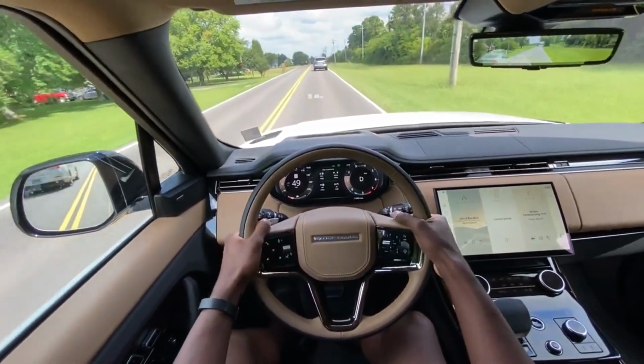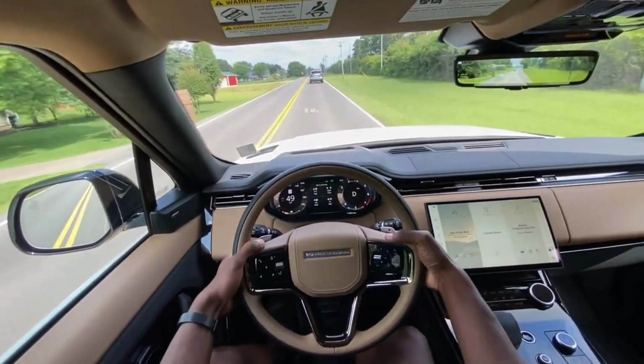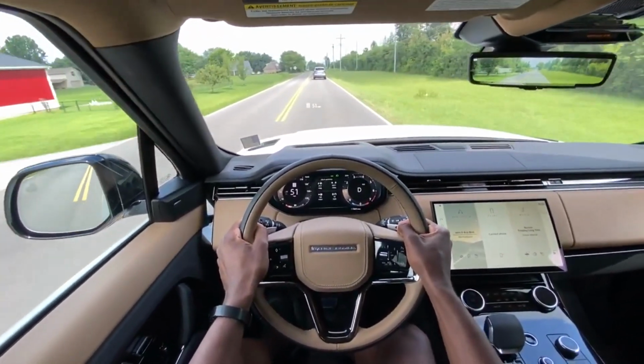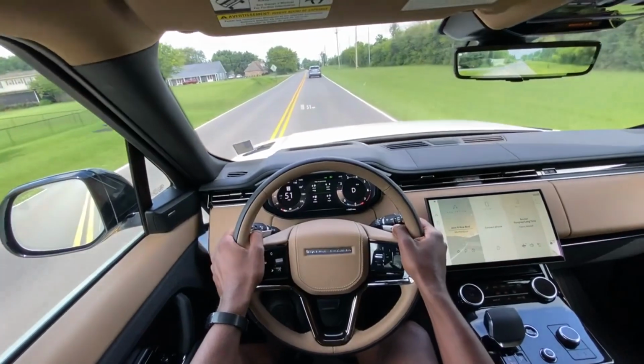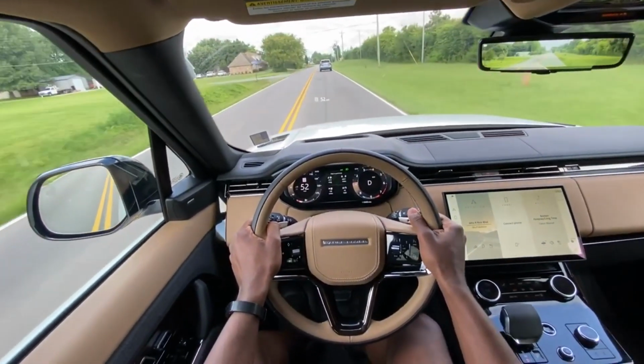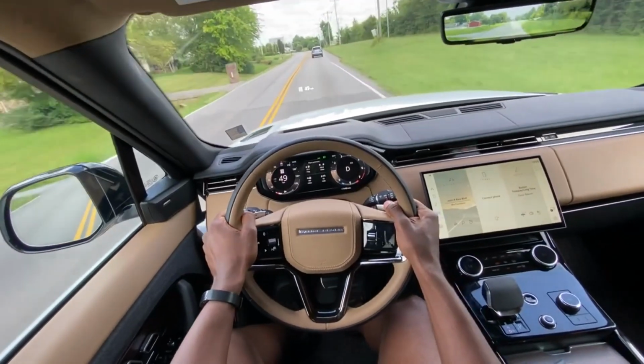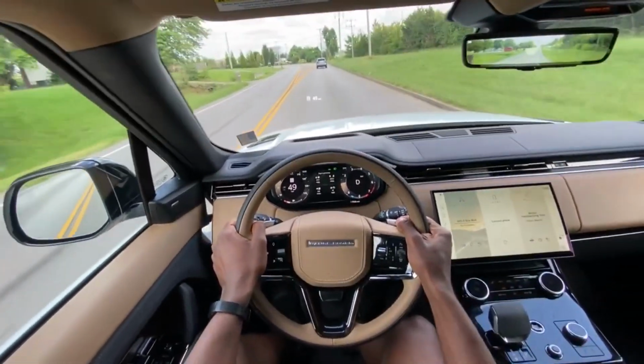slow. A lot of eco modes will kind of limit your pedal response by a lot, and it's just kind of hard to get it going. It's mostly just meant for cruising, but I could drive around town in this mode if I wanted to with little issue if I did want to save on fuel and not necessarily burn through a gas tank.